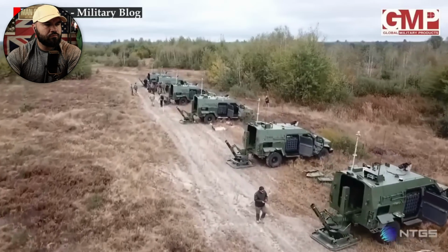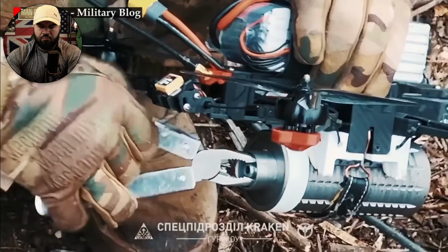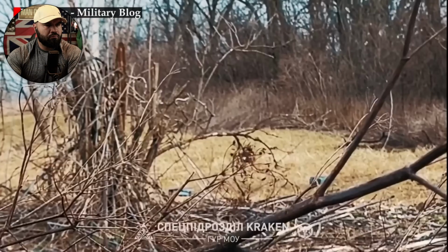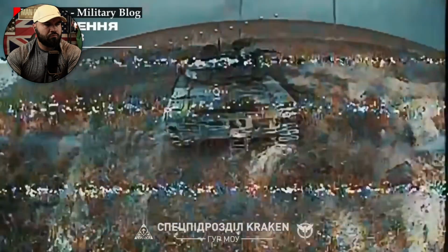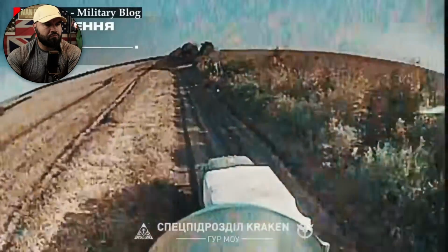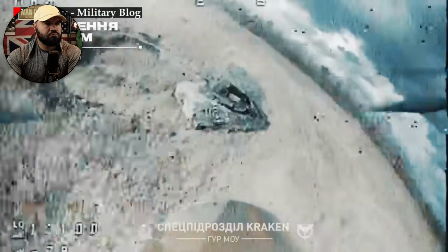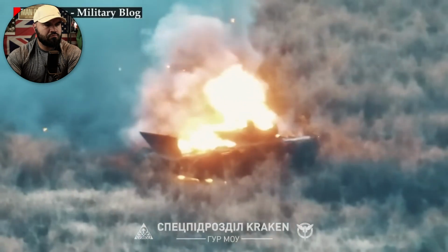This system played a crucial role in repelling the attacks on Ivanivka. To attack and disrupt armored Russian elements a little bit further back in the rear, the Ukrainians deployed a huge number of FPV drones, striking numerous tanks, infantry fighting vehicles and trucks. This war has shown so far that the effective engagement range of a simple infantry platoon can easily be increased up to 10 kilometers and more when they have a drone operator in their ranks.